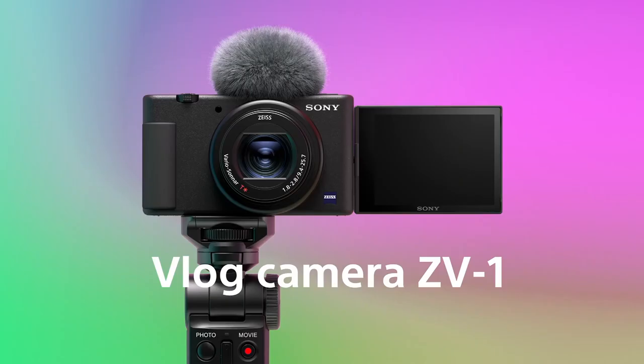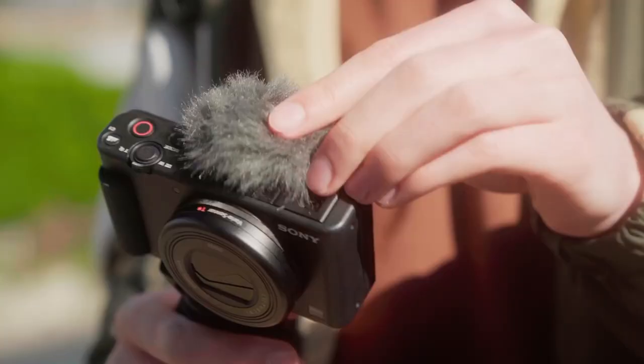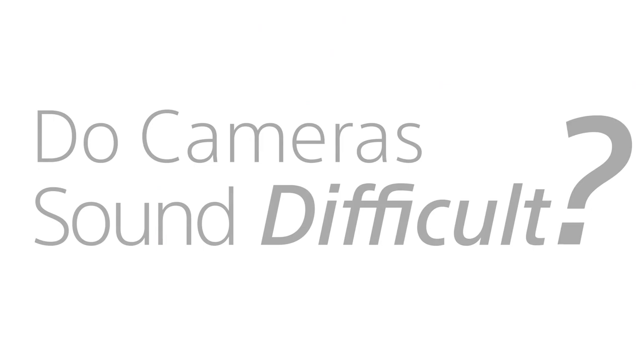Released in 2020, the ZV-1 departs a new lineup in the long-standing CyberShot series. It has a 1-inch 20.1 megapixel CMOS sensor, 1080p Full HD 120fps, and 4K 30fps video. It also features wireless connectivity, log profiles, USB charging, a tally lamp, optical stabilization, time-lapse, neutral density filters, vertical video, a microphone input, and a 3-inch fully articulating touchscreen.